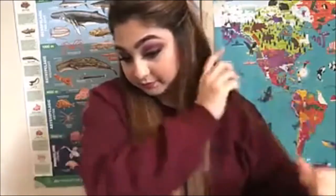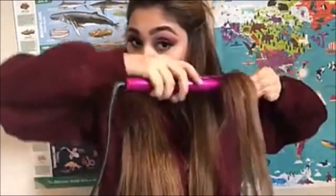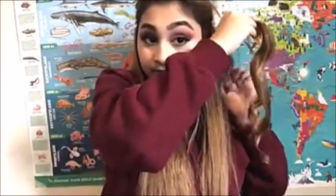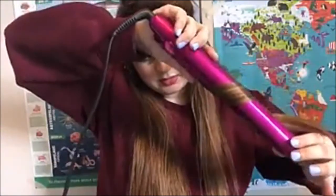So I will show you how I do my curls now. Just take a chunk and just keep on twisting your straightener. And there you go, the perfect curl. Just keep on doing that. I'm going to show it to you one more time. Just do this and keep on twisting the straightener.